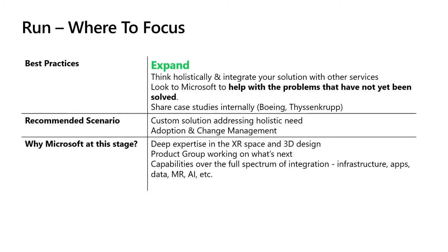If you're an organization at this stage, your whole goal is to expand, right? So to move out that investment, make sure it can do other things for you, leverage what you've already got, think holistically, and be inspired by some of the very much larger companies that have brought this in-house. At this point, I'll just mention adoption and change management can be really critical, right? In terms of getting things into production and then having them widely scale out.